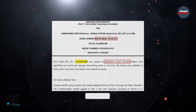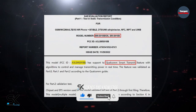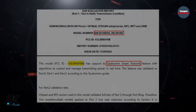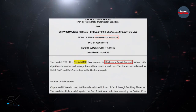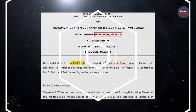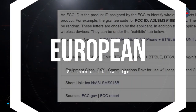The new Samsung phone certification data with the model number SM-S918B appeared in the FCC certification database. Since the internal model of the Taiwan version of the Samsung Galaxy S22 Ultra is SM-S908U, the aforementioned SM-S918B is speculated to correspond to the European version of the Galaxy S23 Ultra model.